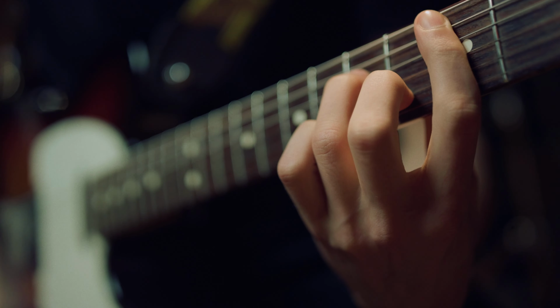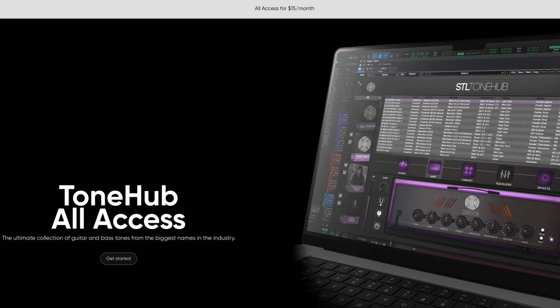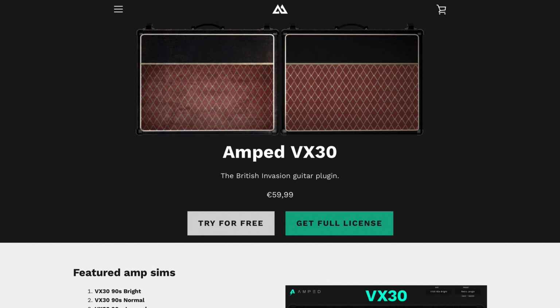So if you're a guitar player, you know each song kind of needs its own flavor of amp on it, and most likely you don't have just stacks of amps and cabs hanging around. So the third essential plugin type that I recommend picking up is some sort of amp sim plugin. There's 2 amp sim plugins that I've been really into lately, and that is Tone Hub by STL Tones, and that one goes for $199, and then the Amped VX30 by ML Sound Labs, and that one goes for $65 USD.